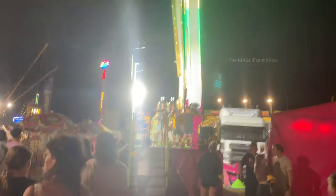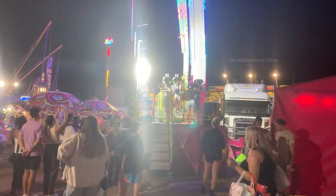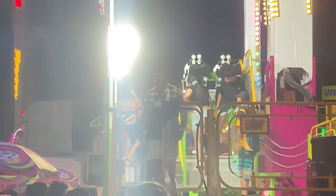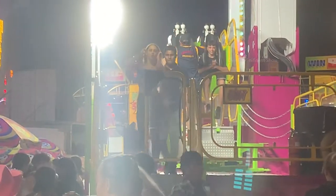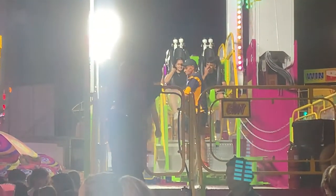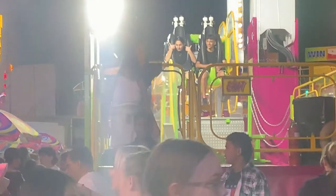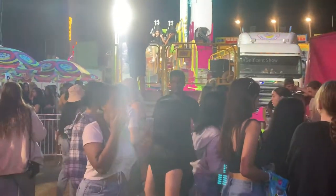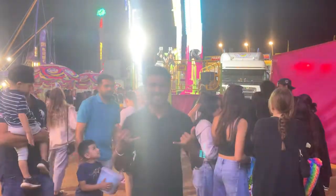Wow guys, that was a top class experience. The ride rotated well and went to the top. This is the highest ride here, guys. I could see this entire place and some part of Darwin City from the top, and it was splendid. Unfortunately, they didn't allow me to take the camera on the ride, guys. I would say this ride is the most exciting of all the amusement rides, and it was a hell of an experience, guys.